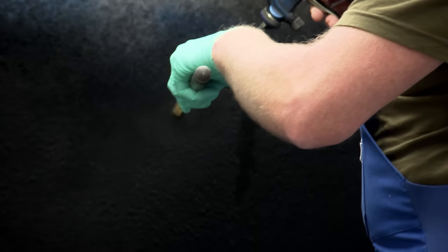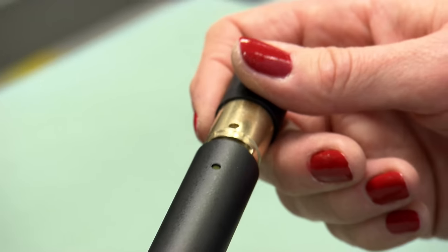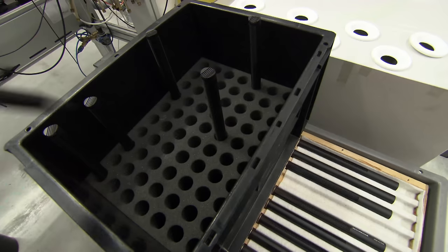Then Helmut Hein uses a spray gun to give the mics a smooth finish. Finally, Birgit Hoffmann slides the chassis holding the capsule and PCB into the housing, and the mic is finished. But when you're paying over $1,500 for a bit of kit, you want to be sure it works.